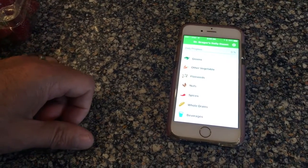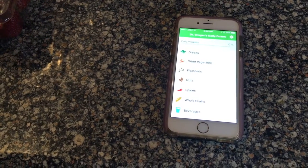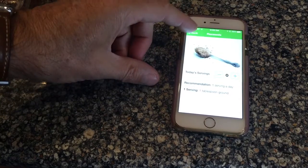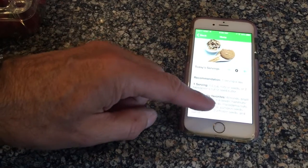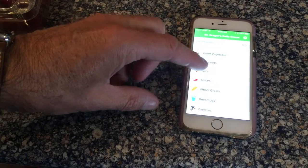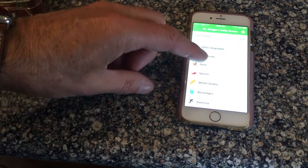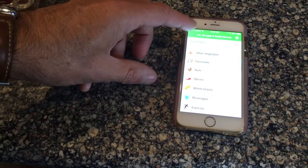By the way, we found we were eating way too many nuts. In my case, my smoothie in the morning was too much, I think. I was taking in too much all at once. And then here's flax seeds, a tablespoon a day. Nuts, and it gives you all the different nuts to choose from, some different variations. And spices and whole grains. We found that this has really been helpful for us, and we're pretty sure that we were lacking in some of this.